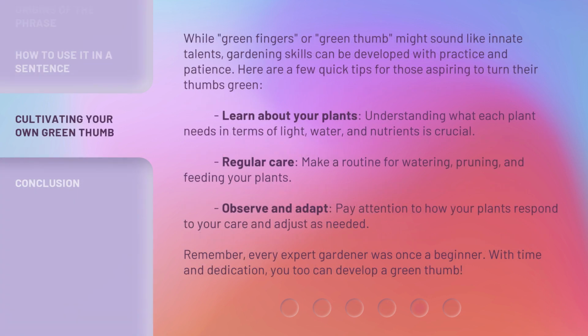While green fingers, or green thumb, might sound like innate talents, gardening skills can be developed with practice and patience. Here are a few quick tips for those aspiring to turn their thumbs green. Learn about your plants. Understanding what each plant needs in terms of light, water, and nutrients is crucial. Regular care. Make a routine for watering, pruning, and feeding your plants. Observe and adapt. Pay attention to how your plants respond to your care and adjust as needed. Remember, every expert gardener was once a beginner. With time and dedication, you too can develop a green thumb.